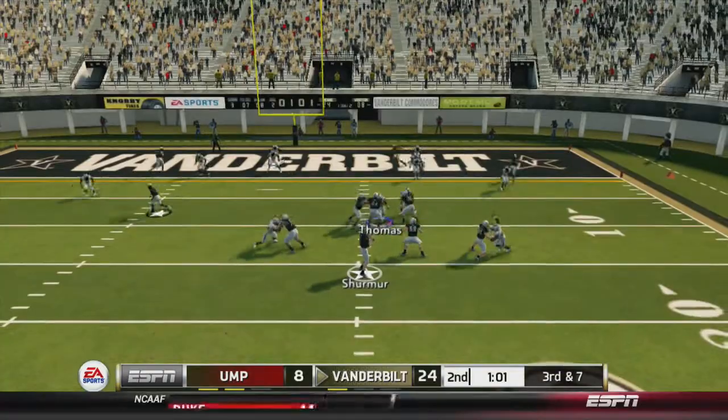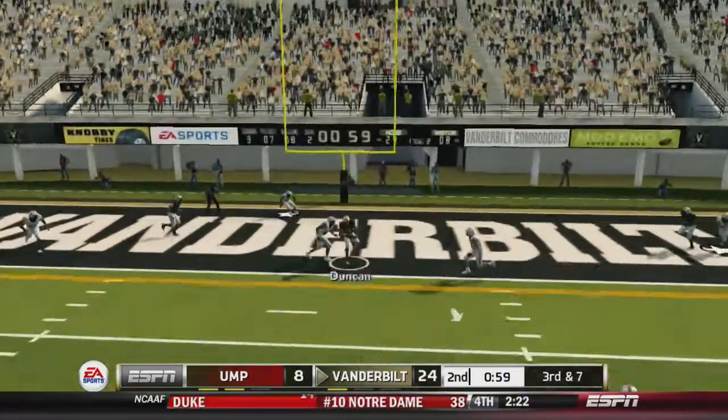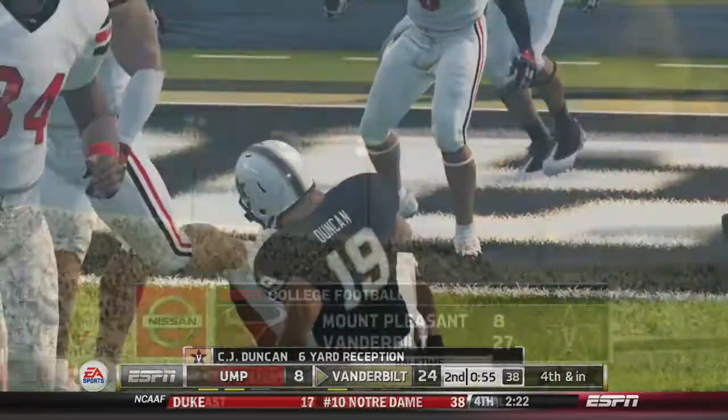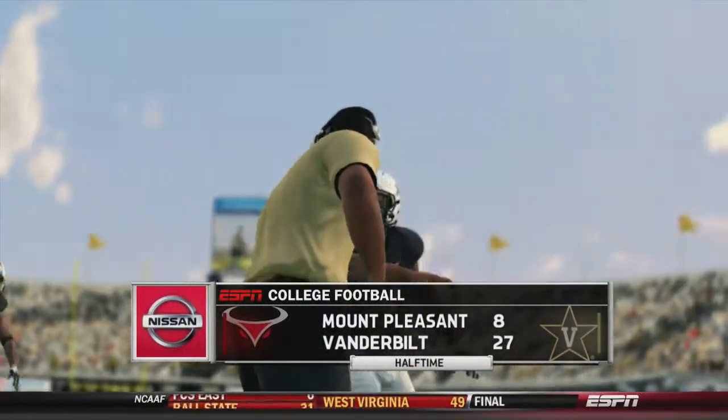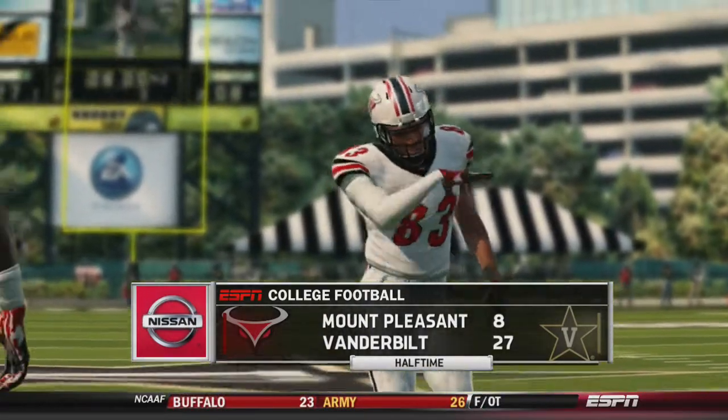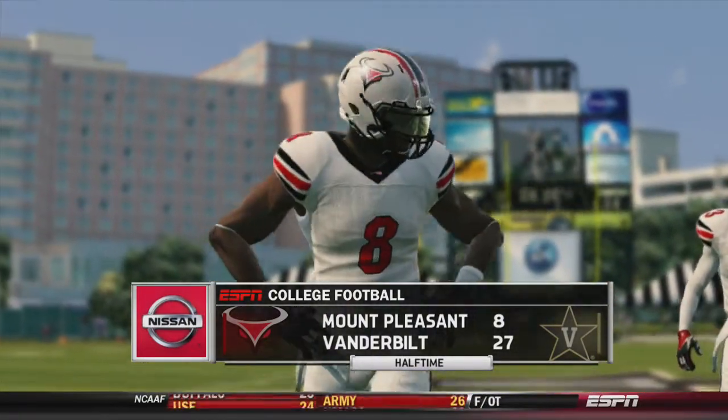3rd down and 7 for Shermer. He's got all day to throw. Fires to Duncan, and he has to come back for the football. So Vandy will settle for the field goal, and we will head into halftime 27-8. A dominant first half from Vanderbilt.